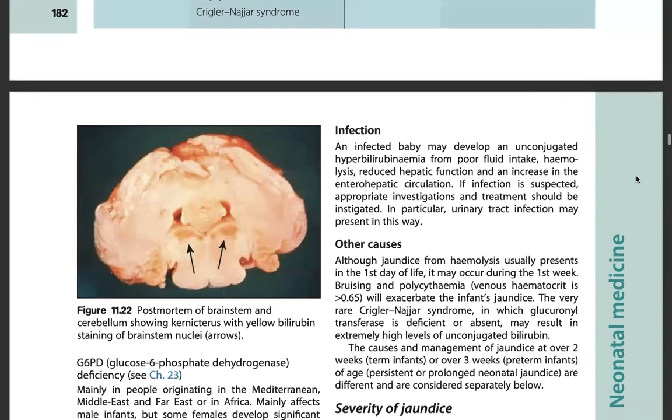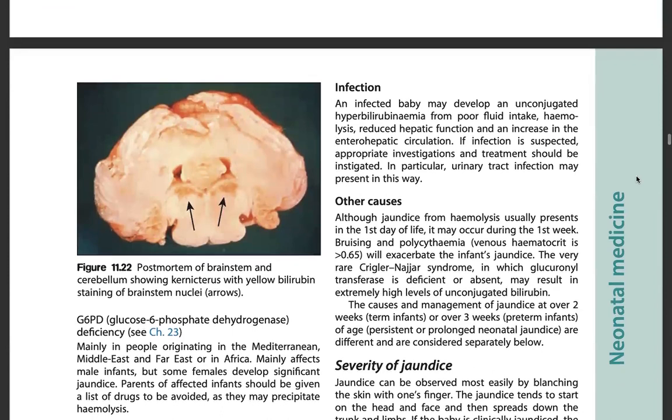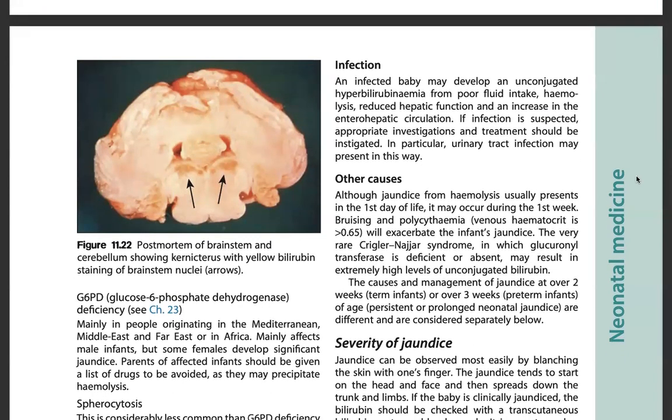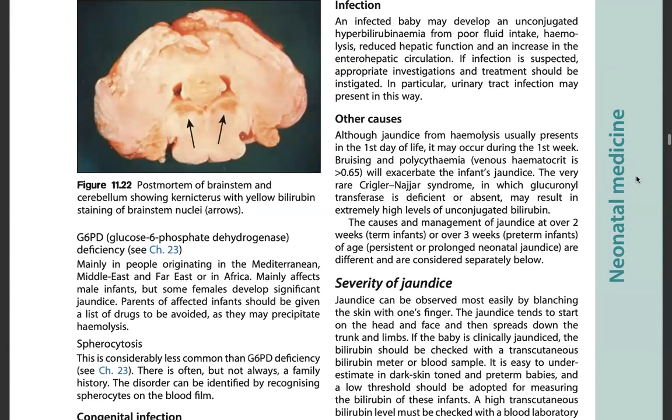In some infants, IV fluids are needed to correct dehydration. Infection: an infected baby may develop unconjugated hyperbilirubinemia from poor fluid intake, hemolysis, reduced hepatic function, and an increase in the enterohepatic circulation. If infection is suspected, appropriate investigation and treatment should be instigated. In particular, urinary tract infection may present in this way, along with other causes.